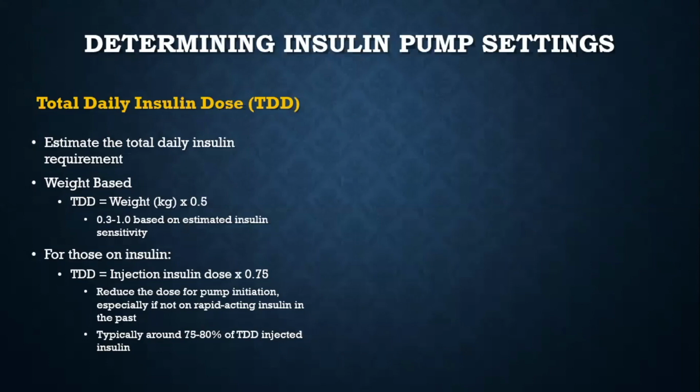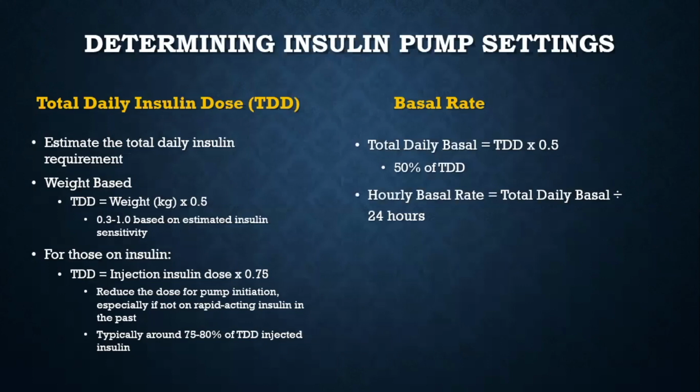So once we determine how much insulin they need in a day, how do we split that up between their long-acting basal needs and their prandial needs? The next thing we do is we determine the basal rate. So we take the total daily dose and split it in half. So 50% of the total daily dose becomes basal insulin. Once you have that amount, you divide it by 24 hours to get an hourly basal rate. And this is the total insulin that's administered every hour by the pump.